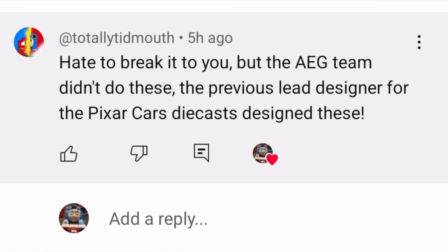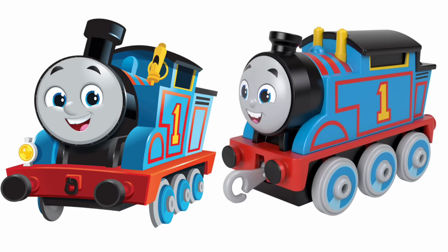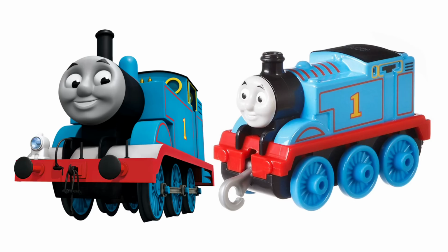According to this comment on the community post I made about it the other day, apparently the lead designer behind the Pixar Cars diecast designed these. I don't know how true that is, but I'd say it seems believable. But I wouldn't be surprised if the Launch and Go merch still influenced these redesigns in some way. Regardless of how you feel about the series, you can't look me straight in the face and say that they don't look accurate to what they're based on, unlike the original series models.